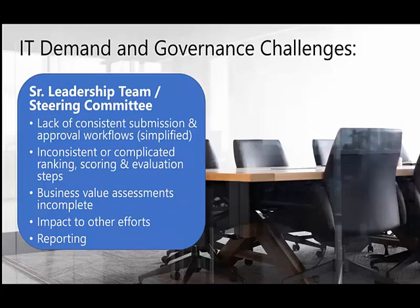When we talk about these challenges, I'm going to frame them up in three core stakeholders. Those are the leadership teams or the steering committees that are lacking a consistent submission process and approval workflows, or if they are in place, often they're overcomplicated. So we want to talk again about simplification. Inconsistent or complicated ranking or scoring evaluation steps. We've all seen those spreadsheets that have truckloads of forms to fill out and super complicated calculations to determine net present value, IRR, etc. There are faster and easier ways to get this done.